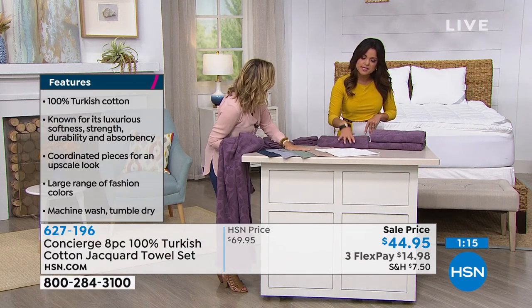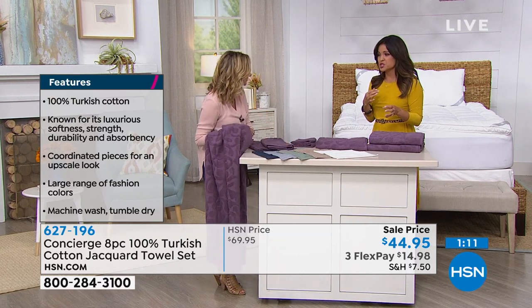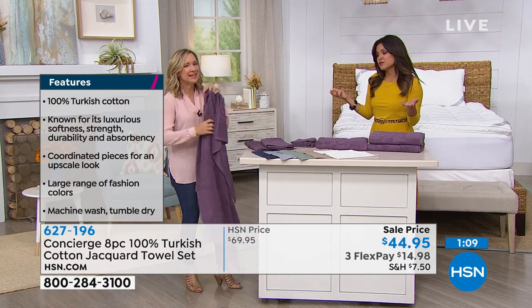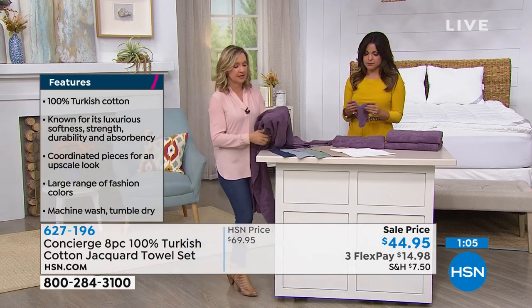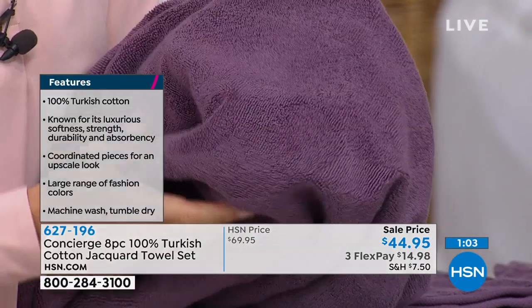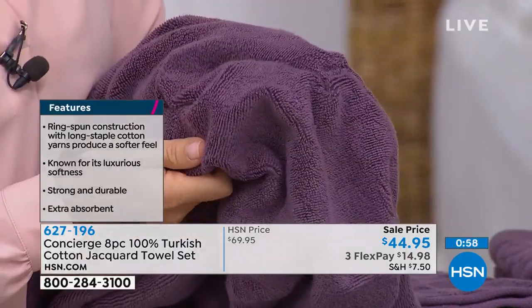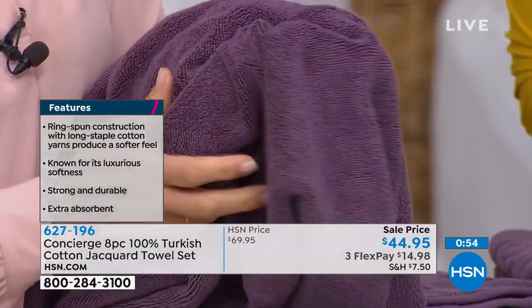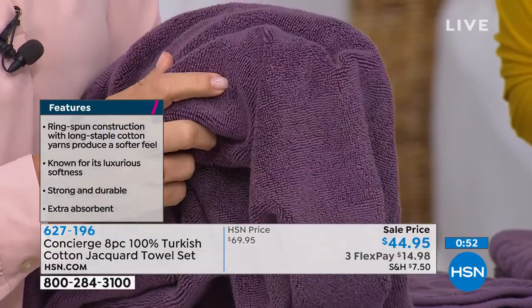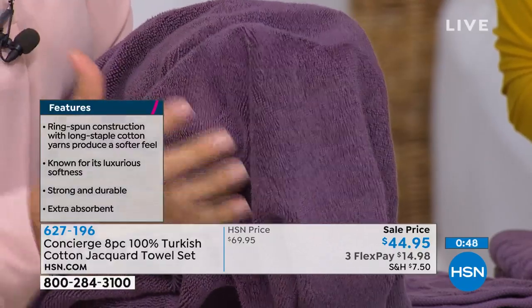I'm curious too, because it's such a luxurious feel and look and type of fiber, is there any special care we have to keep in mind? The only thing is you want to skip the fabric softener on these when you dry them because it will actually put a coating on your towel so that it really cuts the absorbency. And here you can see, this is the back of the towel. You can see all of those ring spun Turkish cotton loops. And these have never been laundered. So when you get these home and wash them, they do bloom, they get a little fluffier and softer.